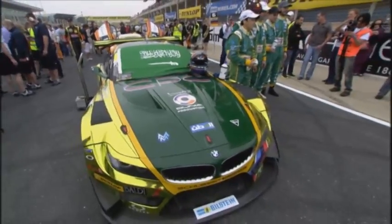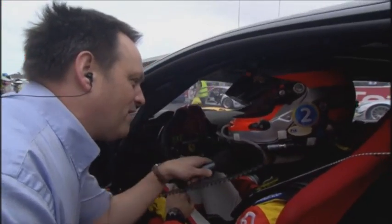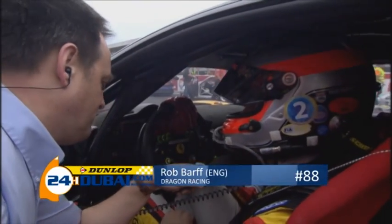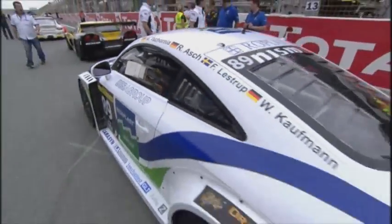A little further back is the Ferrari crew from Dragon Racing. You're the favourite of the amateurs. Do you think it's going to work as a tactic? We're kind of where we need to be. It's a very, very long race, and we've found that with the number of cars on the grid, you struggle to go much quicker than a 2:03.